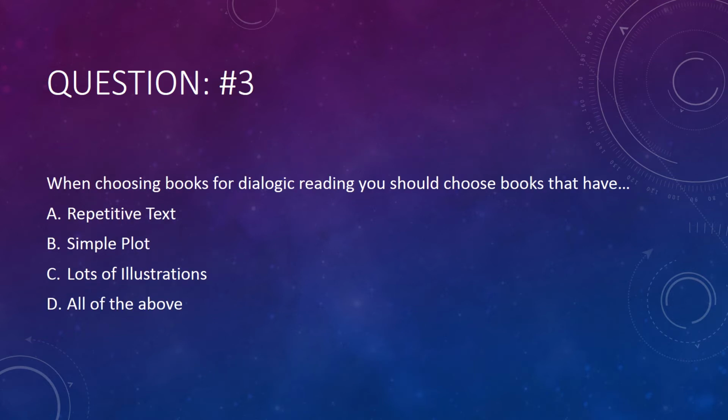When choosing books for dialogic reading, you should choose books that have A. Repetitive text, B. Simple plots, C. Lots of illustrations, or D. All of the above.